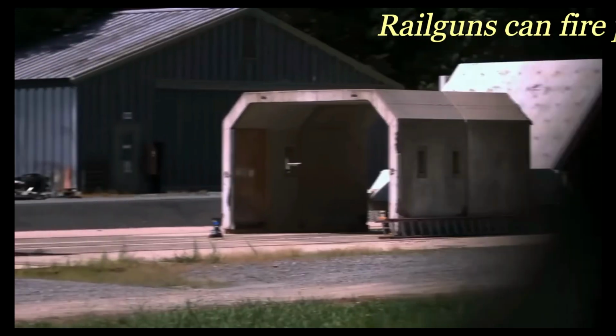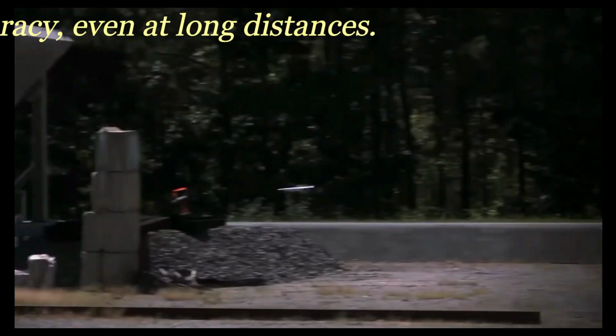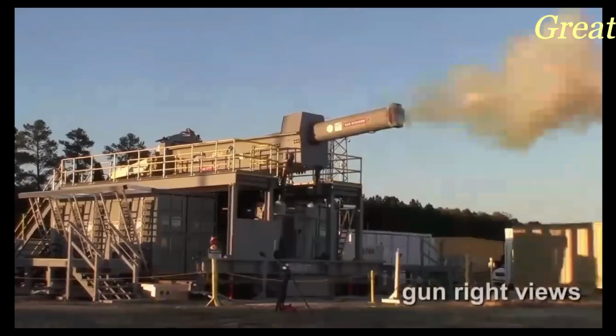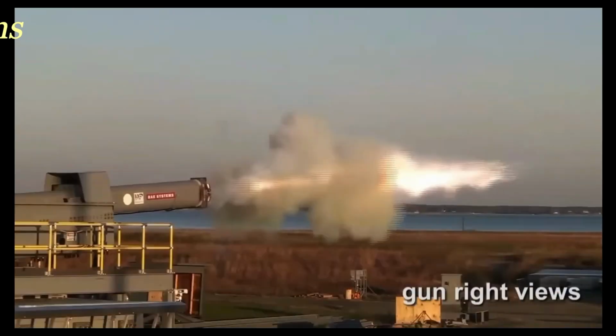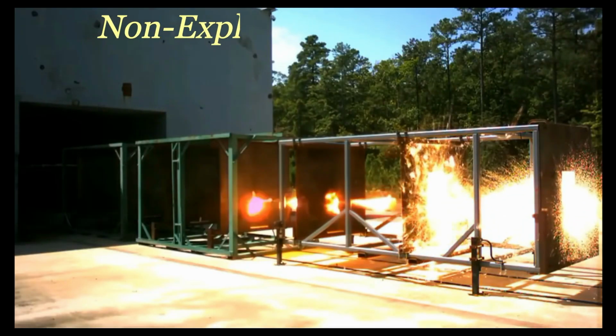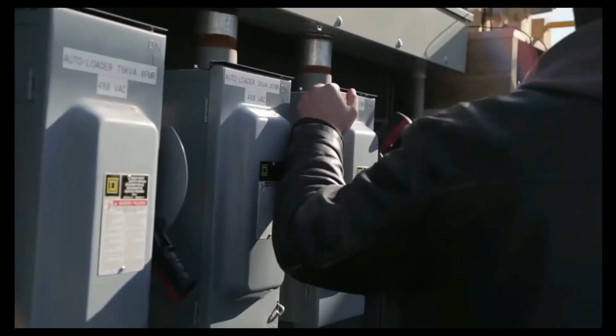More accurate. Railguns can fire projectiles with a high degree of accuracy, even at long distances. More powerful. Railguns can launch projectiles at speeds that are far greater than those of traditional firearms. Non-explosive. Railguns do not require explosives to propel their projectiles, which makes them safer to store and handle.